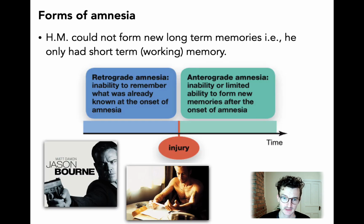So we often distinguish between retrograde amnesia and anterograde amnesia. In retrograde amnesia, this is the Jason Bourne type situation, where there's some sort of accident, you hit your head, and you can't remember things that happened in the past prior to the injury. Anybody who's ever had a concussion may have experienced retrograde amnesia. If you've badly hit your head and given yourself a concussion, you may actually forget the accident or not remember the accident. That's retrograde amnesia.